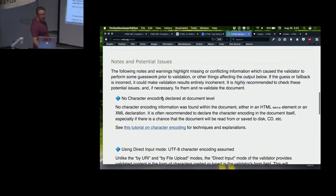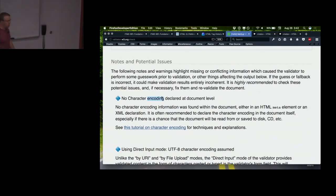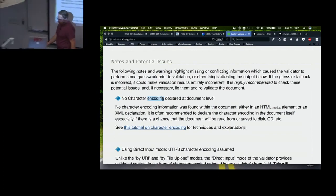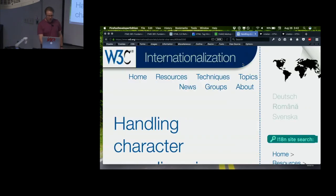Okay, no character encoding. I'm glad this one happened. So no character encoding occurred at the document level. And then the second one is related to the first. It says it's using direct input mode, UTF-8 character encoding. Okay? So here's a tutorial on character encoding for techniques and explanations. Let's see where they point us.